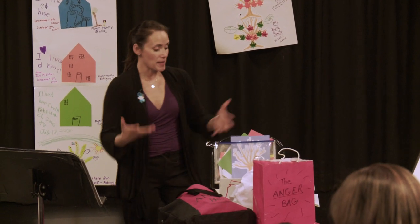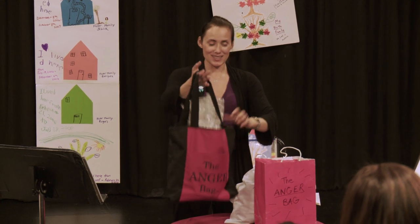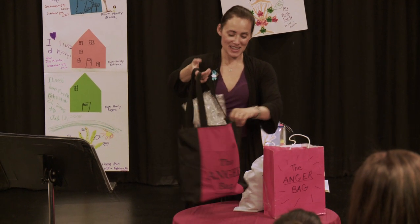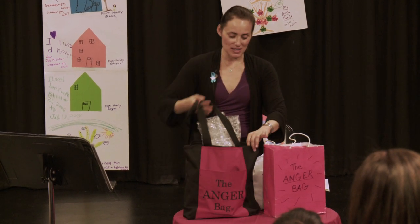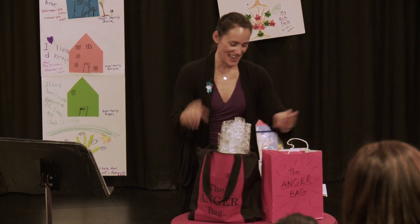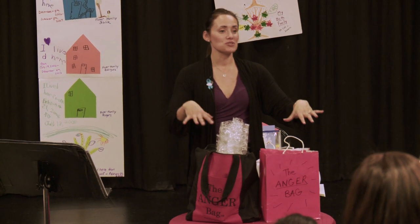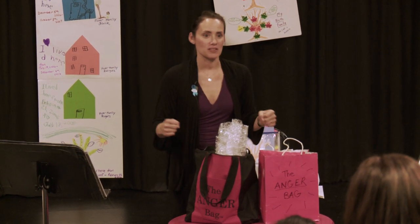So what you'll need is a bag. I used to make these bags, and I had patented it at one point, but that's a whole other business. I'm not in the business of making bags. So you'll need any type of bag. I usually use the color red for anger.